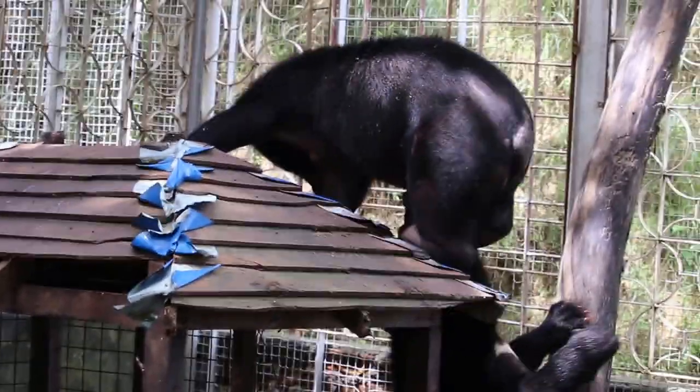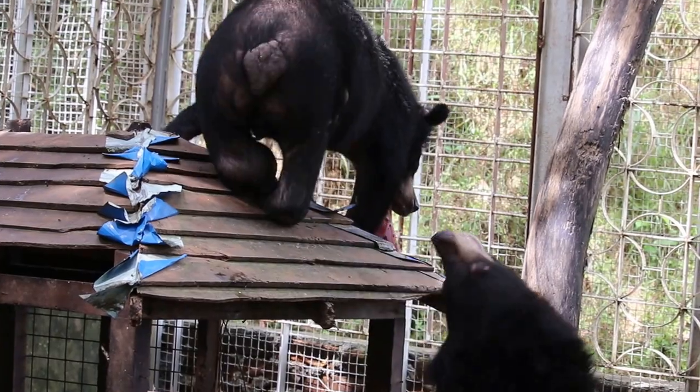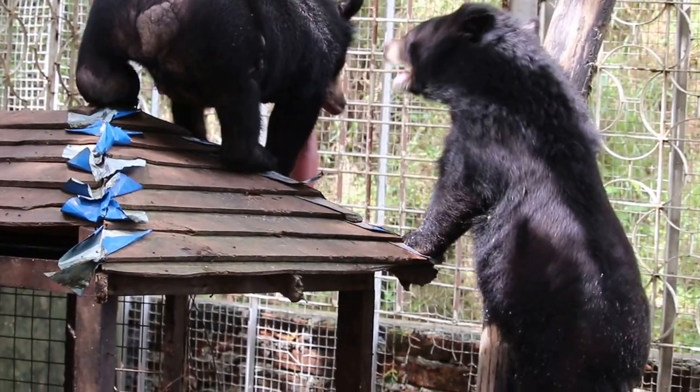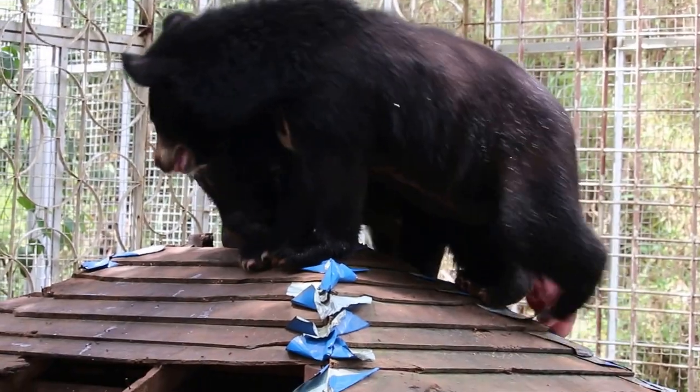Oh, suddenly this fellow came. I didn't see him. Can be quite fast. Huh? Once you're engrossed with the other fellow, you might miss the normal one coming. You see the size difference? Yeah. See the size, the leg.